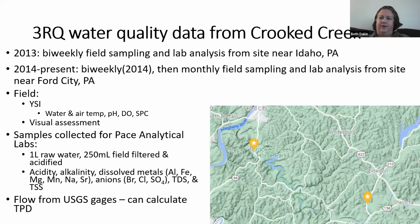All right, so I'm going to pick up from here for Katie, continuing on with our project. So I have been doing the sampling for Crooked Creek as part of Three Rivers Quest since 2013. In our first year of the project, we did our sampling at a site that's near Idaho, Pennsylvania, which is in that lower right-hand corner. So it is well above Crooked Creek Lake that Katie was mentioning in her part of the talk.